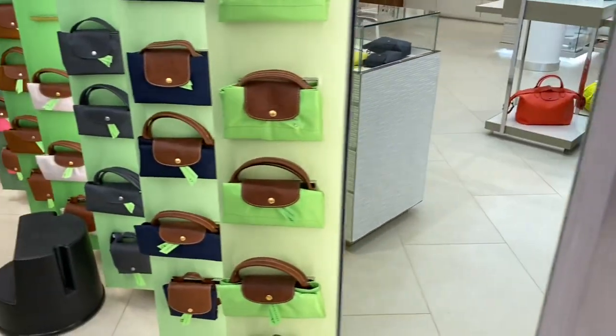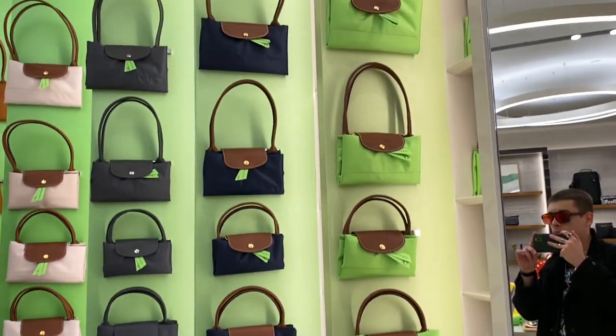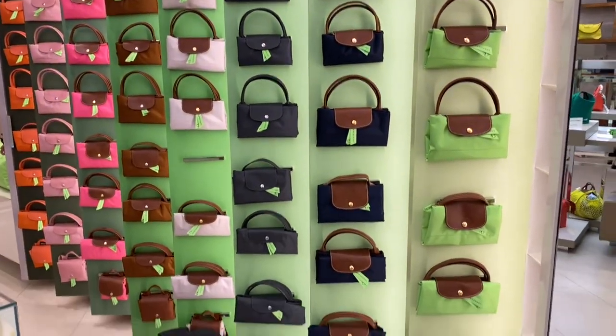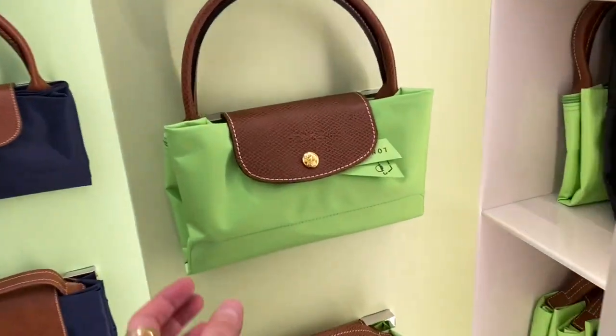But I know not all Longchamp bags are made in France, but it doesn't really matter too much when it comes to the brand because they are a really, really great brand. And let's quickly close off the retail boutique with some Le Pliage realness.